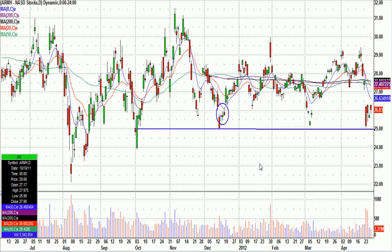Okay, ARMH has bounced off of and had nice support at 25. Bounced off of it here, and then here again a few days ago. The only reason I circled this area is because look, after it gapped down here, sold off, then it had just a few days of kind of goofy action, right? Maybe a little bit higher each day, and then finally took off. Does that mean it's going to repeat on Monday? No, but I think it's worth watching.